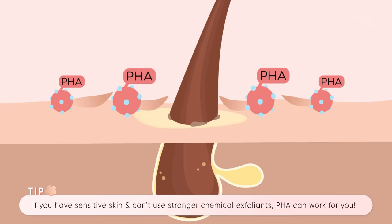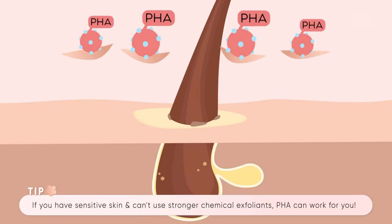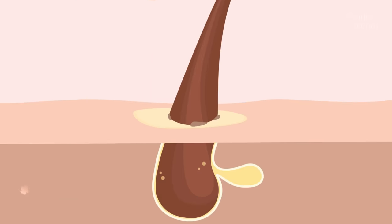3% PHA with Centella. PHA is actually the most gentle form of an exfoliant, so you can use it every day, every other day, whatever it is, and it will just slowly help break down the dead skin that's causing dull looking skin or that's trapped in your pores causing big blackheads and whiteheads, and just starts to dissolve that. Voila! This is like a gentle version of the Pore's 2% BHA. If you've tried the peach and lily toner, it's also kind of like that, but more hydrating.